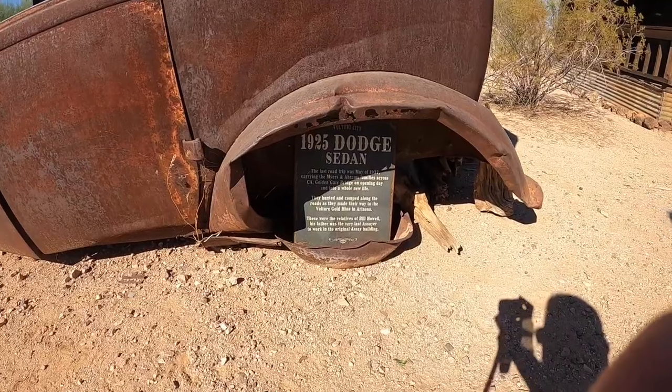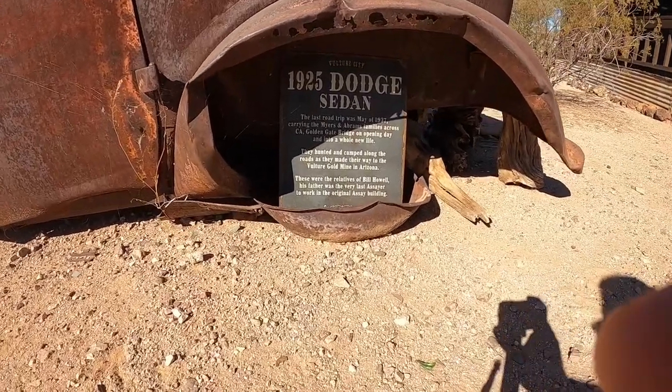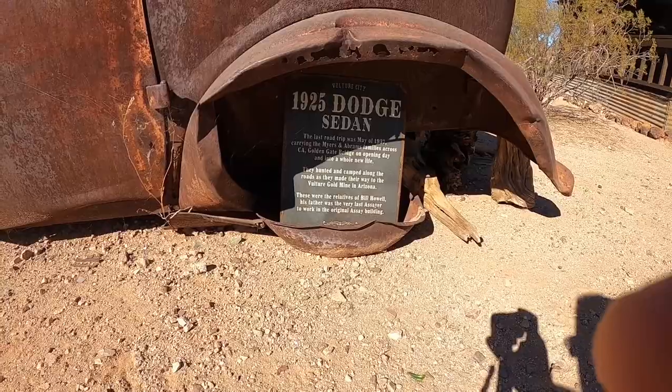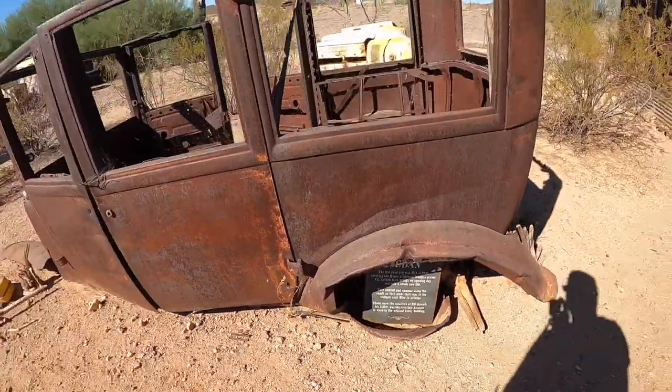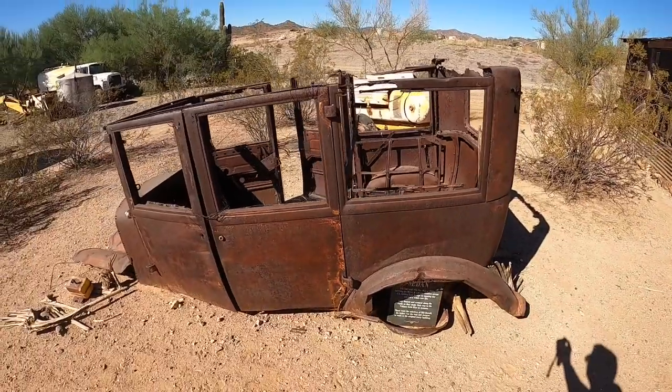Here we see what's left of a 1925 Dodge sedan. Apparently, at one point, it came across the Golden Gate Bridge. Ended up out here in Vulture City.